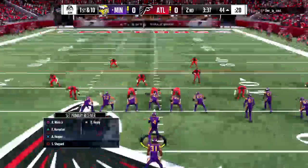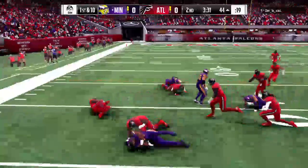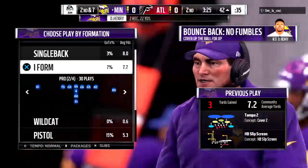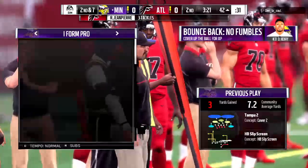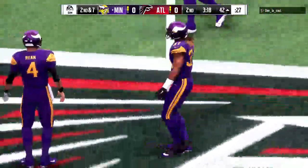Now Ryan on 1st down. They set up the screen for Henry. And this time he's able to take it down to the 42. Only 3 there on the screen and second down. In order for a screen pass to break big, a lot of things have to come together and be well executed. But all it takes is one small thing to go wrong and keep it from being a big game.